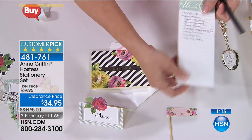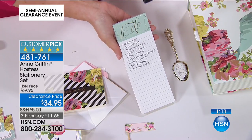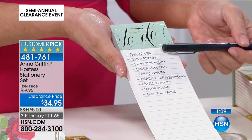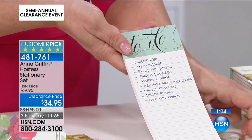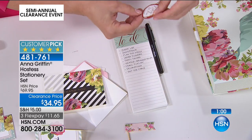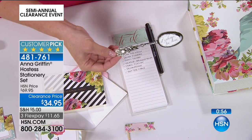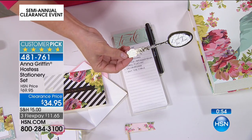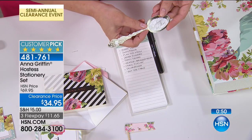And then here we have the to-do list. I love this. It's a 50 sheet pad, foil stamped, of course. These are all the things you've got to do for a party, and you just check them off. And this was designed for if you were giving a tea. This one says it's always tea time. These go on the saucer of the teacup just for fun, and they're all famous quotes from Alice.